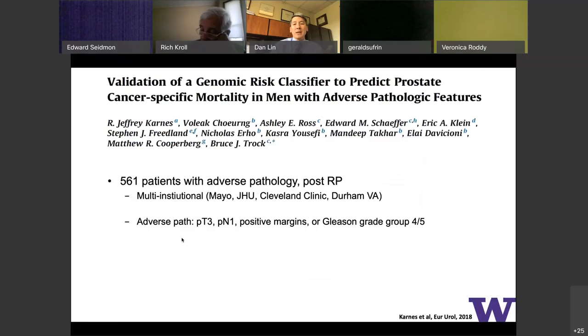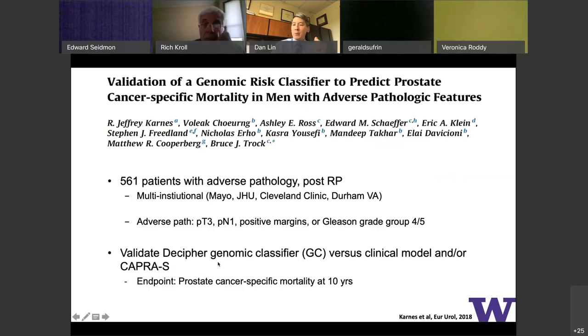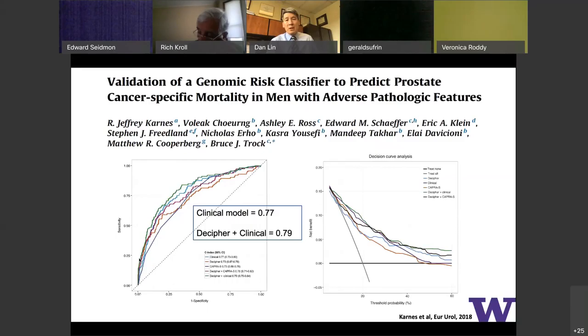Again, getting back to what we already know, this is a very big study with multiple sites, and they asked the question, does it add to the clinical variables? So they had 561 patients, they all had bad disease, and they asked, does this Decipher test add to CAPRA, which is just clinical variables? Here are the results, and you can say for yourself what you think. The clinical model, or CAPRA, was 0.77 on the AUC. If you add Decipher, you get to 0.79. And again, the question is, is that worth it?